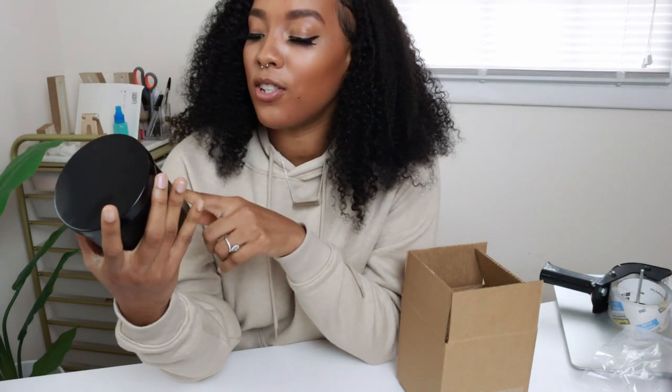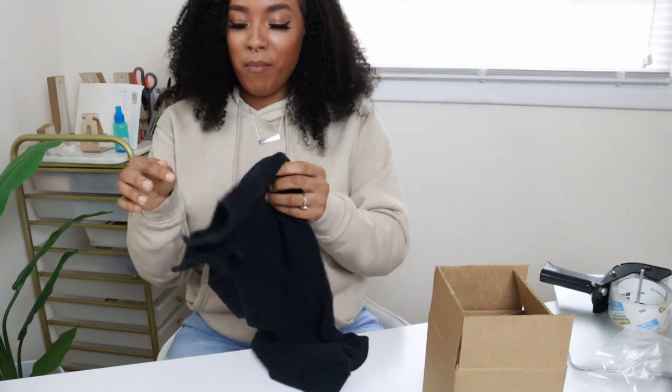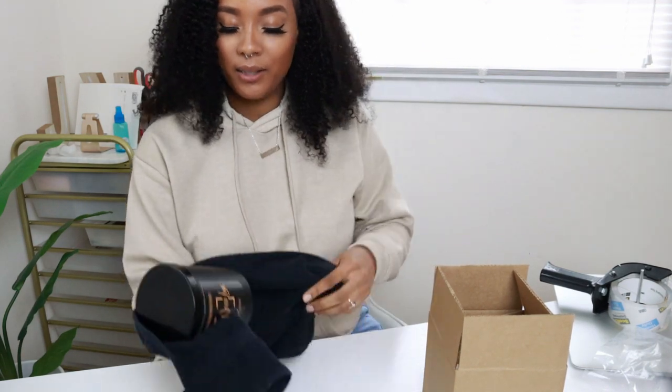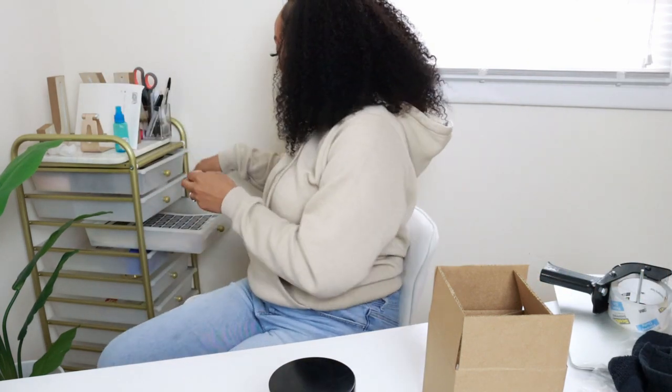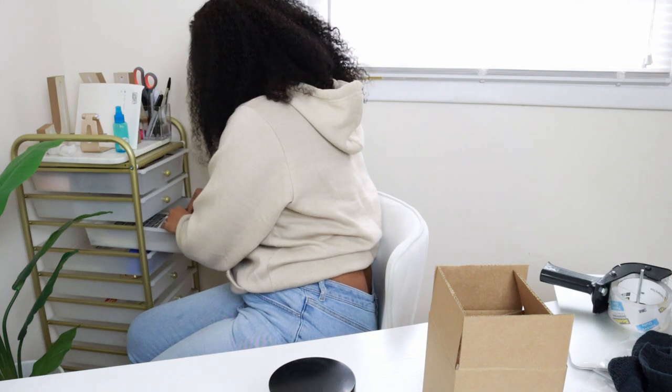So this is a candle that is discontinued. It's Girls Need Love. I discontinued it because it wasn't giving what it was supposed to give, okay? So I'm about to clean this off. All right. Give it a little scrub down. And then get my business together.